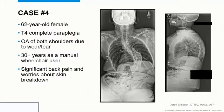And then I have another one, Miss T. She is an OT, so we always had a lot to talk about and had long sessions. But she'd had T4, and her shoulders are really wearing out. But she had been a manual wheelchair user her whole life. She was not interested in changing that.